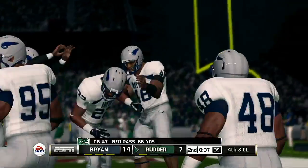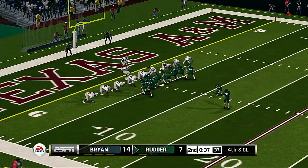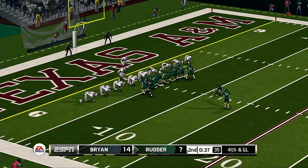Just throws this one away. Great job by the defense at getting after that quarterback. And right now, I think they've got him with some happy feet. He appears to be a bit rattled.